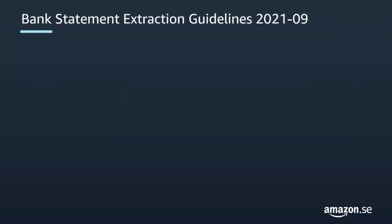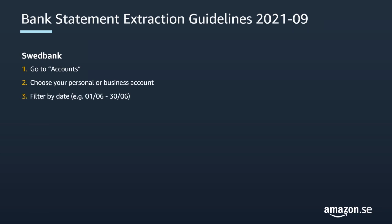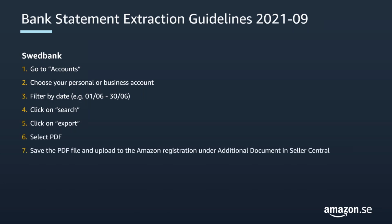I will now provide you with bank statement extraction guidelines for the most common banks in Sweden. First, Swedbank. You go to your accounts. You then choose your personal or business account, depending on if you're registering as a person or with your business. Filter by date. Click on search, click on export, select PDF, and then save the file and upload to the Amazon registration under additional documents in Seller Central.